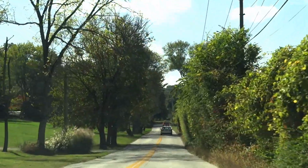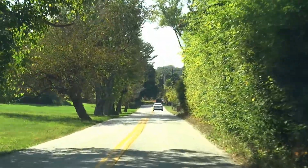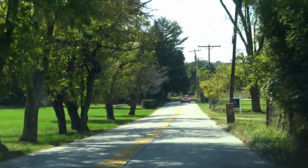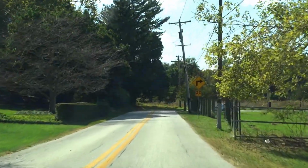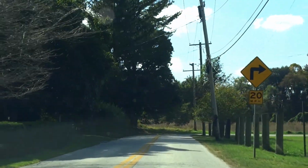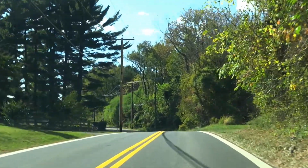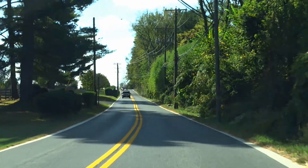The station was built in 1925, but in 1933, passenger service ceased. Only got used by passengers for 8 years, and that was it. Worth the money to build it? And now it's on Greenspring Valley Road, aptly named.